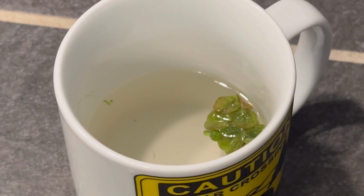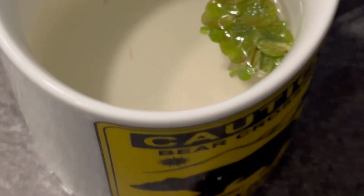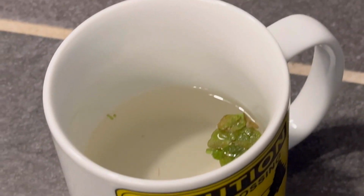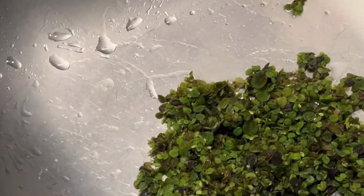all that's left of my floating plants right here, and all the little babies right here. That's what's left of my floating plants, as well as this right here. This right here, guys, is all that's left of my floating plants. And it should grow pretty quick. So this is how much I had to waste, all because it is infected with hair algae.